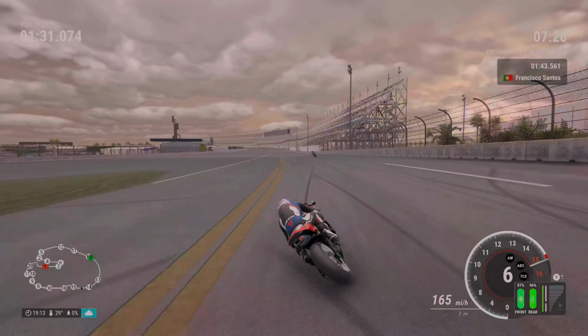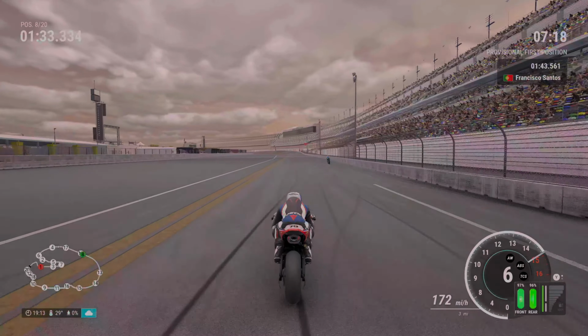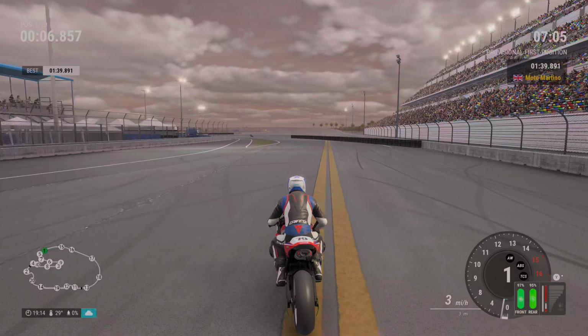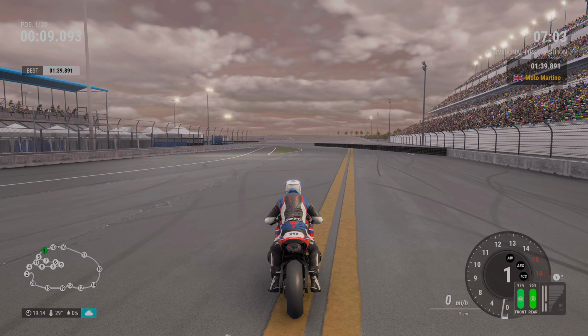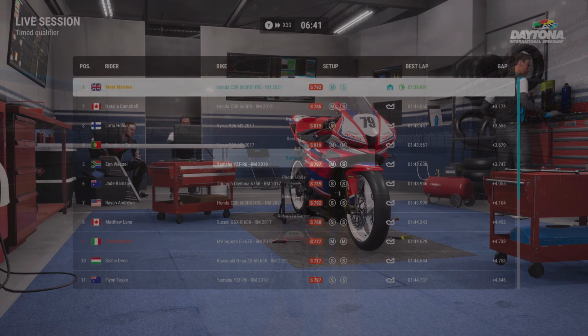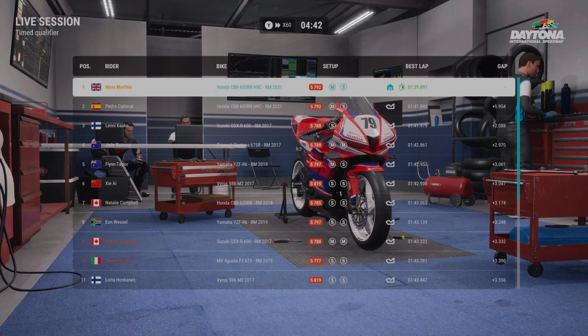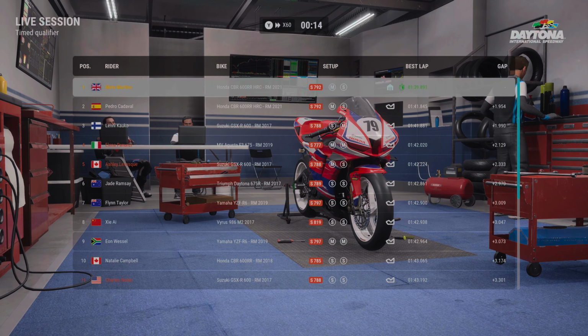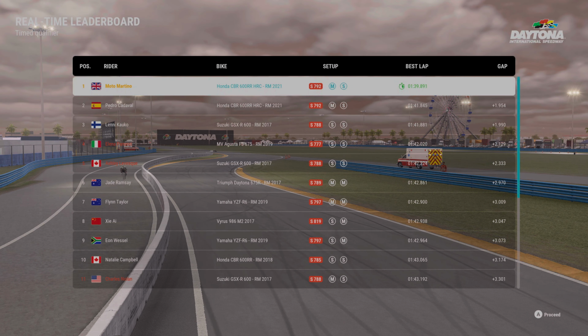There's our limiter. Wow, the banking. Look how much extra top end we need. All right, 139. Okay. I think we'll call it quits there, shall we? Oh, that is weird. Not moving about the bike. I do not like that at all. Right, let's see what happens. 141. Yeah, they're not going to get very close, are they? Wow.